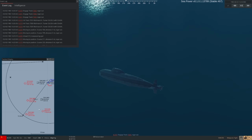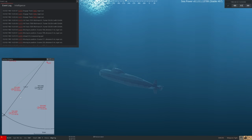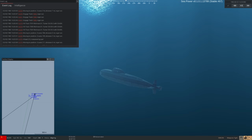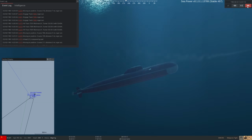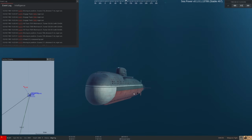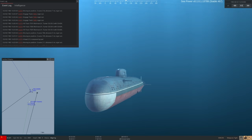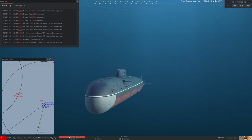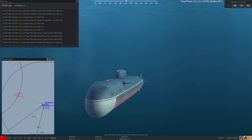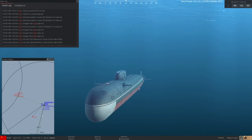Let's go for the last one. Torpedo away. One torpedo away from K201. Second torpedo should be going any moment. Oh, it is away. No, we have 7 torps. Engage the Leahy. Turn away. Ahead, 1/3. Go down. We're not going to stay up here and listen.